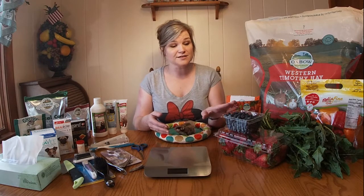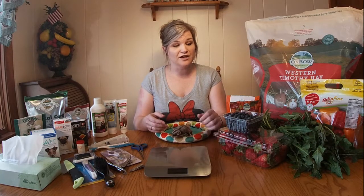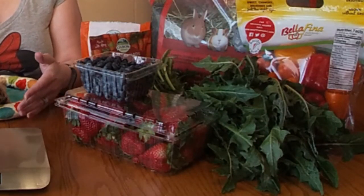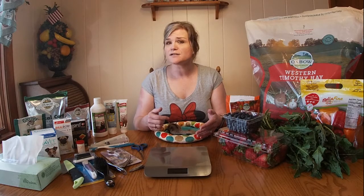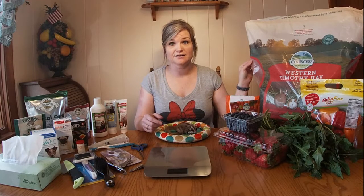But one of the things that we do like to keep on hand at all times is a fresh supply of fruits and vegetables, different types. Some of their favorites, the things that we got this week, were some blueberries, strawberries, dandelion greens, and some bell peppers. Those are really favorites in this house, but there are several other fruits and vegetables that we do have on hand. We also like to keep hay on hand.